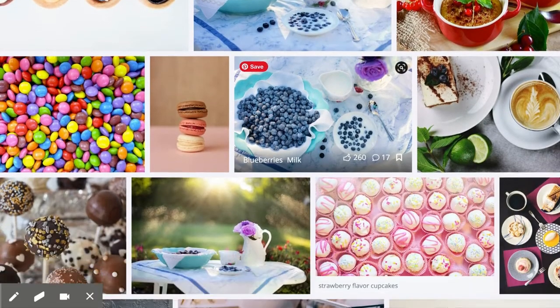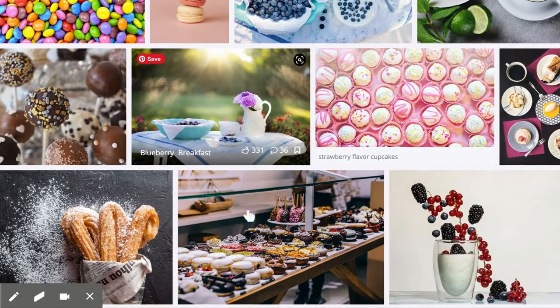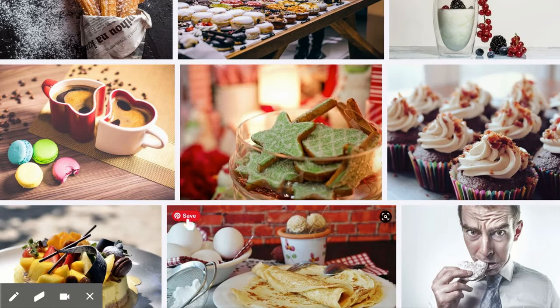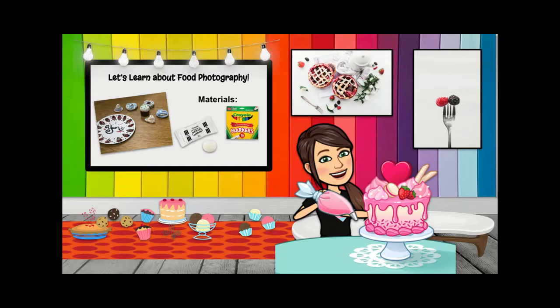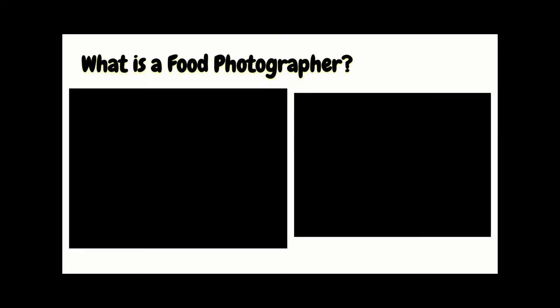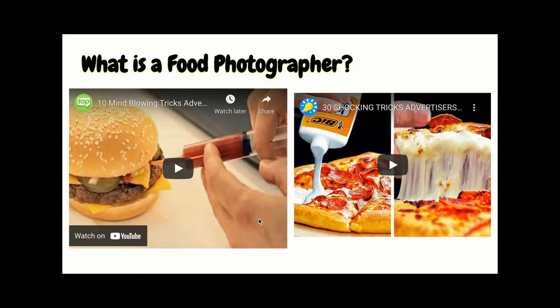And so today I want you to create, using the model magic and some markers, your own particular food that you're interested in doing. It could be desserts, it could be a miniature meal that's your favorite, it could be anything that comes to mind. So let's take a look at what some photographers do by looking at both of these videos. And it's going to shock you how commercials use some of these tricks in order to get you to buy their food.